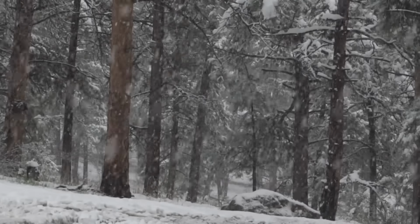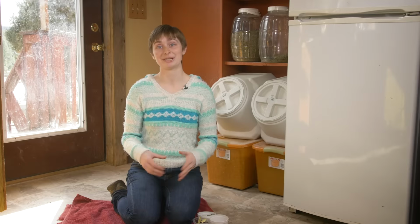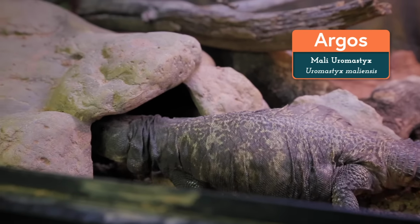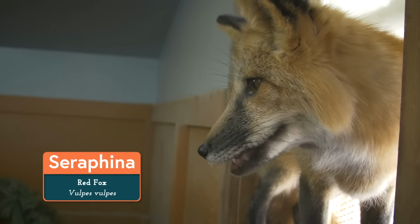Since we're located in Montana, the winters here can be really harsh, but they do provide one of my favorite types of enrichment: snow. Most of our animals don't have access to snow every day. They either live indoors because they're native to much warmer environments, or they live in enclosures where they can't have contact with any wild animals that could spread diseases.